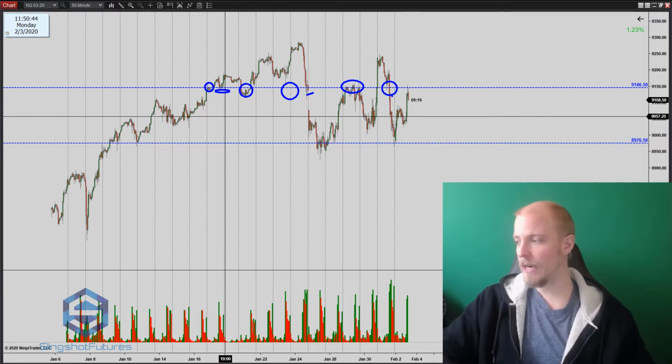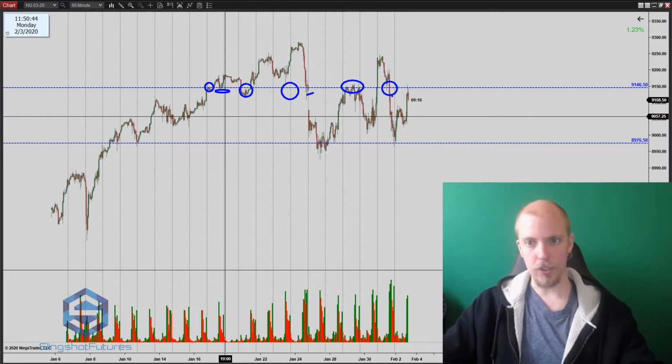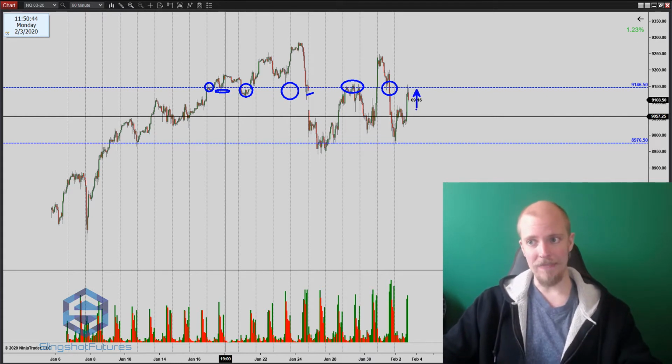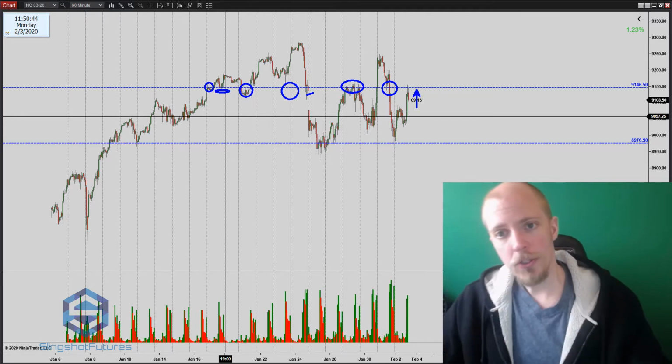Now you can go further and calculate standard deviations. You can use indicators to show you where things are. It just so happened that there was a positive 1 deviation right around that same area. So what are we looking for?